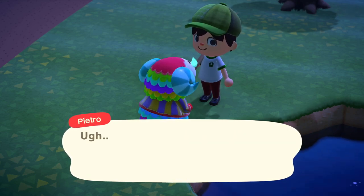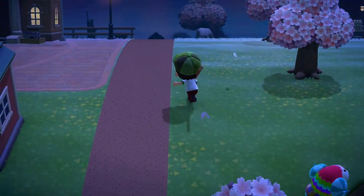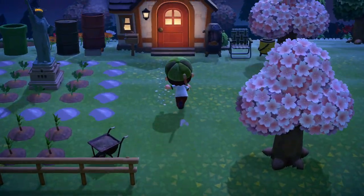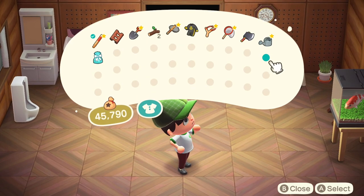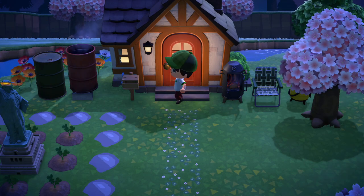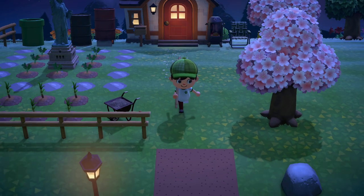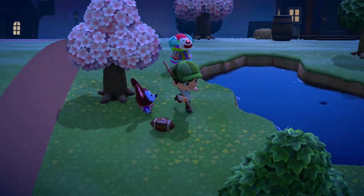Is that one of those vaulting vaults I've been hearing about? Ugh, I want one of those so much. I don't care about vaulting. I just want to have the latest cool thing. I'm gonna end up with either a gangster clown or a pirate clown, one or the other. I'm kind of hoping pirate clown, because then I can put maybe cannonballs or something outside his house. I'll have my own buggy, the clown.